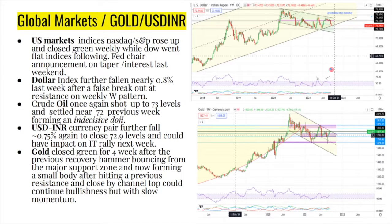And on the USDINR currency pair, you can see that it fell further. The rupee strengthened, with a further 0.75% fall on the USDINR pair. So the IT rally could definitely be impacted, as I told you.